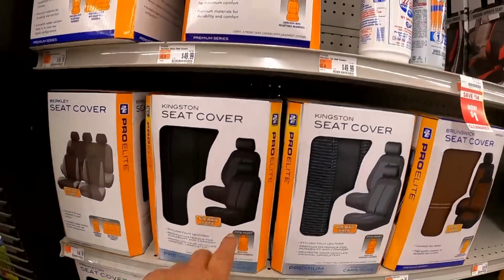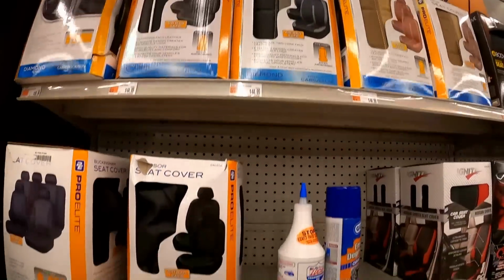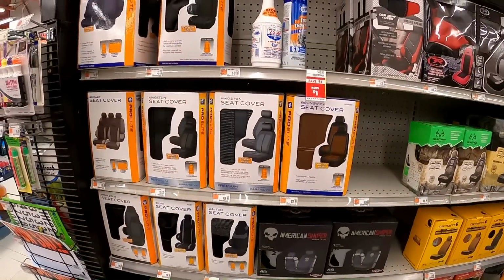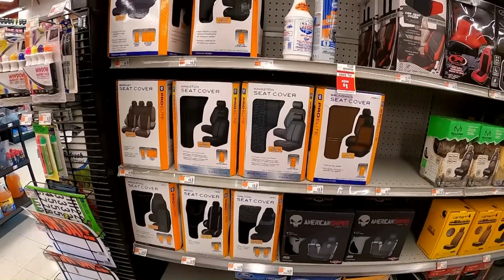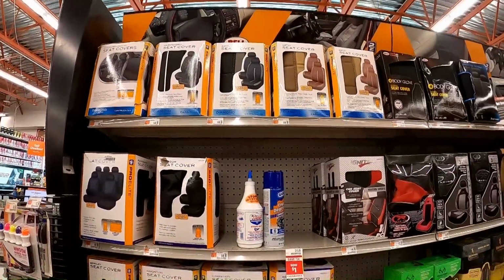And I would really like to find some seat covers for, at least, the front seats in the Fiesta. Because of Bella getting in and out, her nails, you know, it does its damage over time. So I like to protect them seats right away. I'm gonna see what I can find.